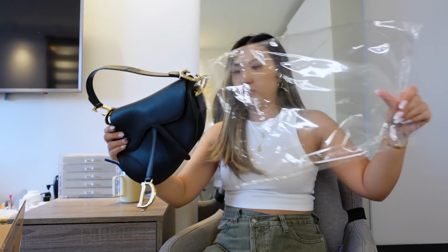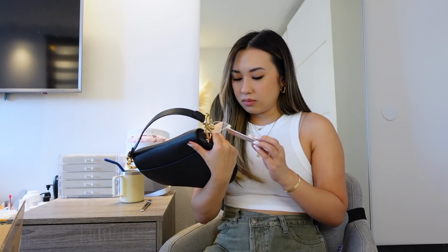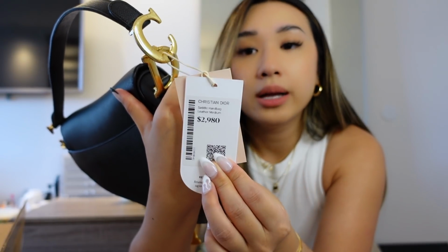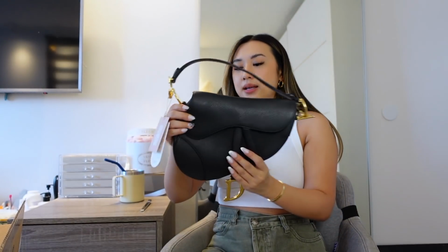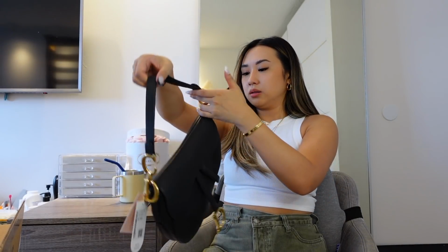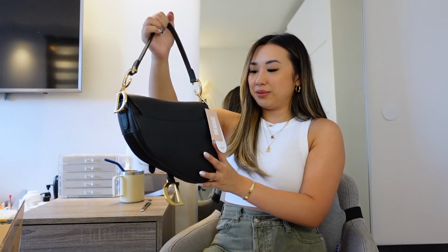Wow. Okay, so this is the price. Wait here. So this is the price from Rebag that they were selling this for. So I got 15% off of this price for this bag. Holy crap. So yeah, the seat is pretty damaged, but the leather is pretty good. Yeah. Whoever owned this really used this well.